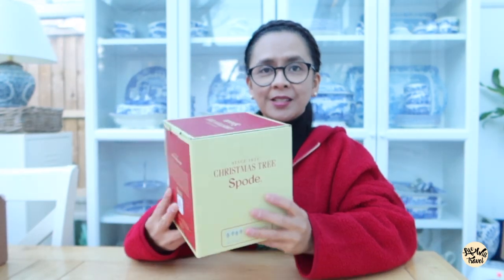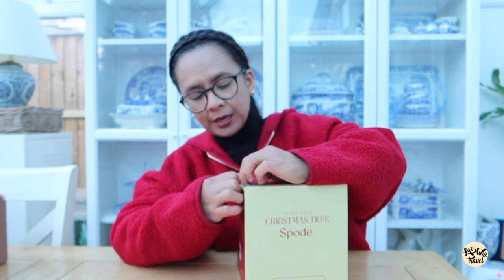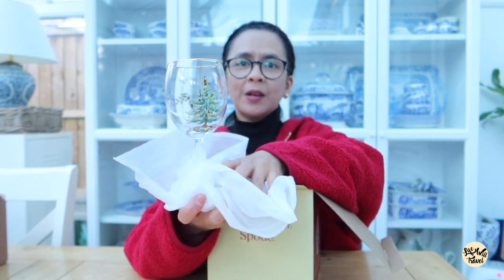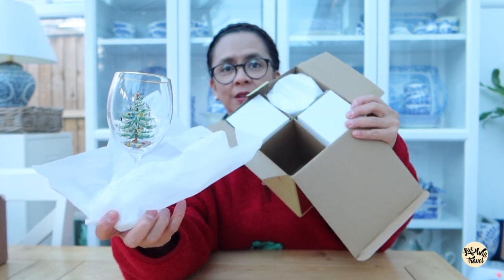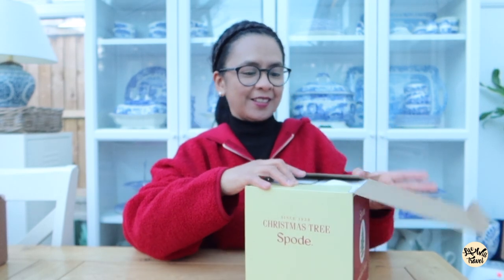Now these are wine glasses. I decided to buy additional set because I only have 8. So these are 4 wine glasses. Looks like this. I actually have 8 of these already, so I need additional 4 to make it 12. Everything is on sale currently, and this is only 15 pounds for 4 pieces. So I decided to buy everything on sale currently in Spode.